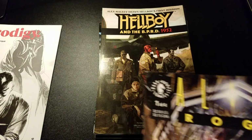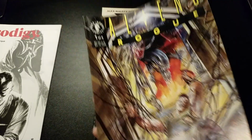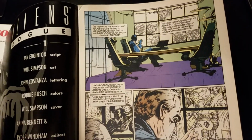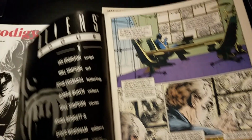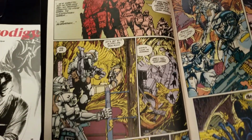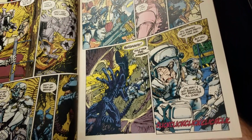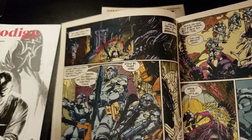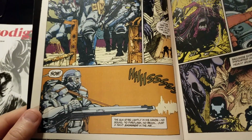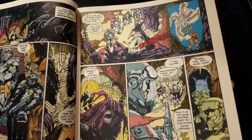Next we have Aliens Rogue number 1 of 4. I haven't read a lot of Dark Horse. I've more or less read just random things every now and then. But they've always had, I don't know, it seems like a more grounded style from what I remember. I remember I read like some Planet of the Apes comics from them, as well as some miscellaneous Star Wars. Nothing I can remember, really.